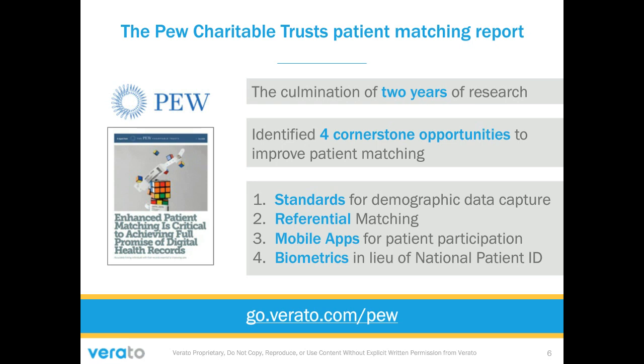They looked at all sorts of technologies that could move the needle on the patient matching problem. Ultimately, they narrowed down to four major things that are the biggest opportunities for improving patient matching: setting standards across the country, referential matching, the subject of this webinar, mobile apps and how that might convey patient identities more surely to registrars, and biometrics to be used in lieu of a patient ID. So an array of technologies.